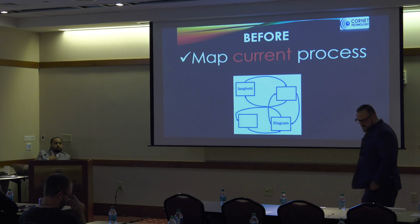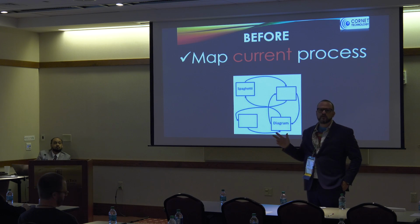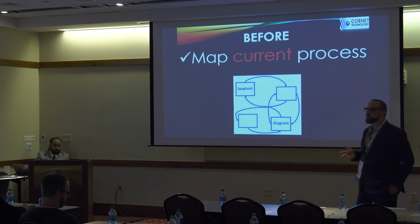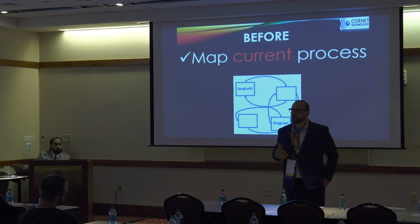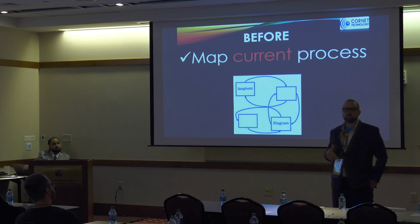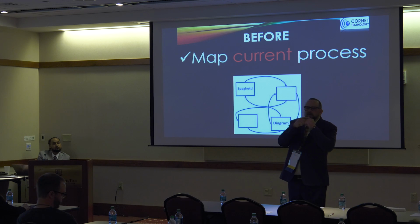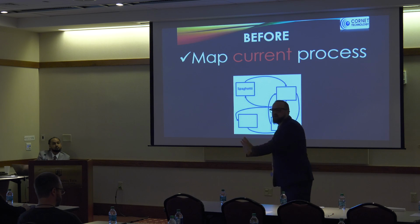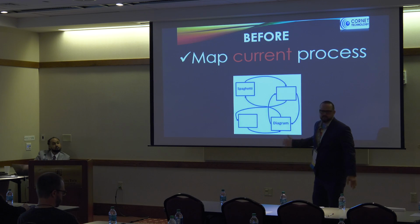Map the current process. Some call this spaghetti maps. Anybody familiar with spaghetti maps? You basically walk the process, or whatever it is that you're trying to follow, and you see who it touches, when it touches them, what they do with it, and then where they take it. And what you'll find a lot of times, and when we did our RMA process and mapped it out spaghetti-wise, you'll see routes that overcross each other. People doing things that don't add value or push the product, or push what it is that you're trying to move down the process.